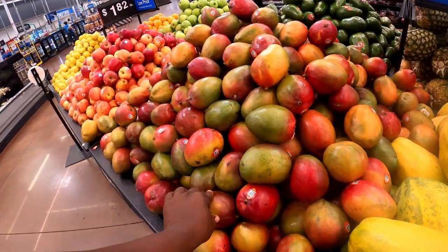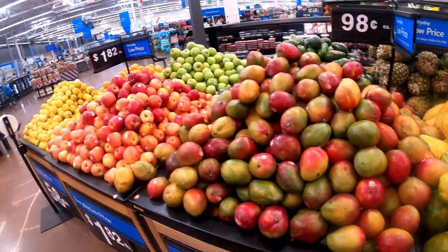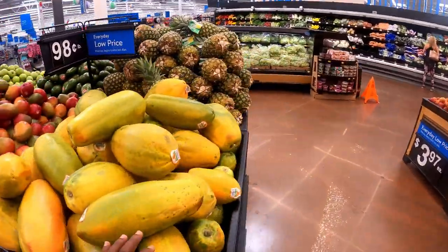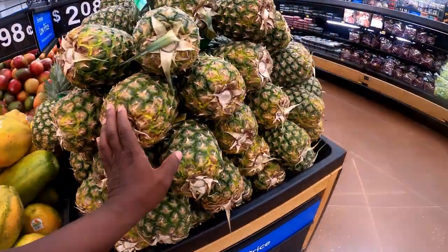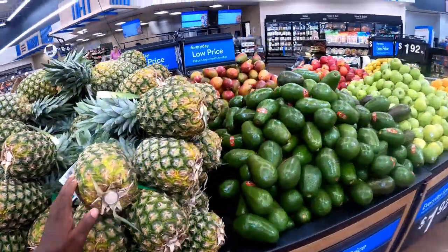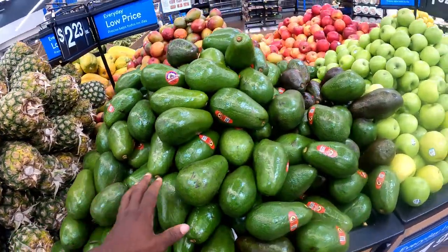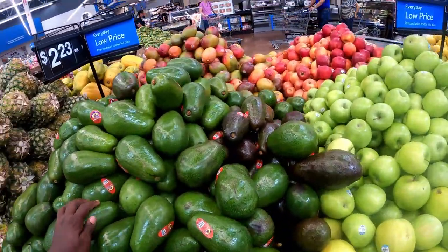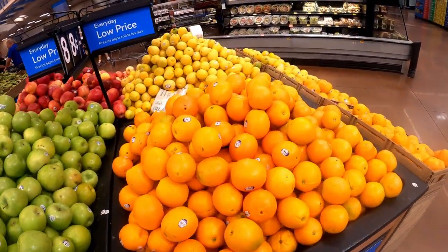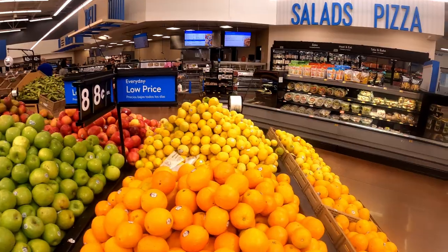We have some nice mangoes here. We got some nice fresh apples and stuff right there. We got the pineapple sitting over here, guys, all packed up or whatever. Look like they just restocked all of this. Avocados, yes, you can use these to make wines too. Your Granny Smith apples, your oranges, and like I said, the lemons that's sitting back there.